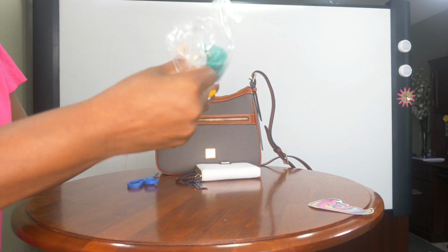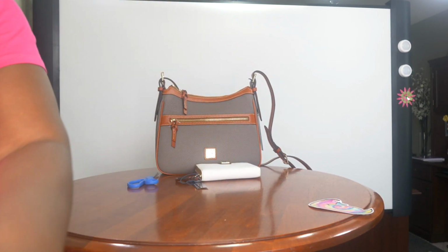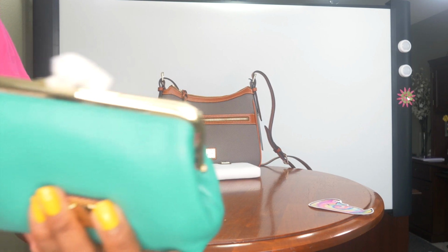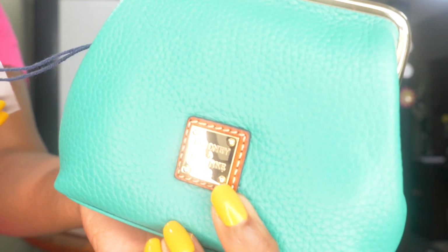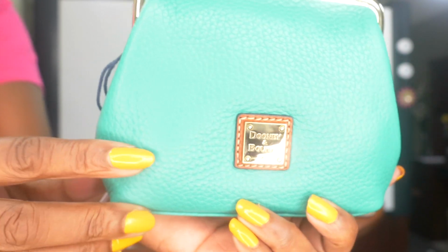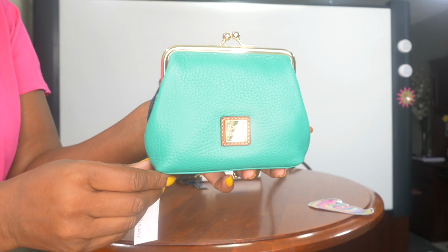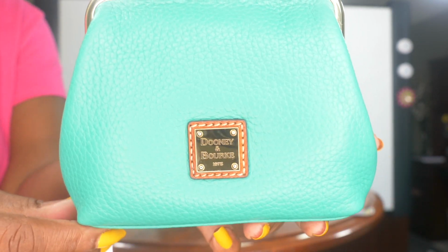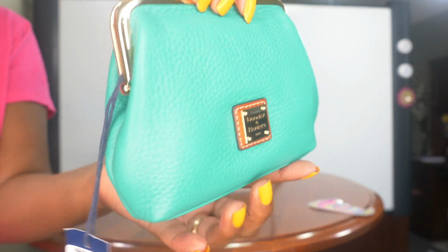And I bought this one for 2 reasons. One, it was on sale. You know how that goes. And then the second reason why I bought it is because of the color. And I think her color is spearmint. How cute is this? So I can't wait to match her up as a pop of color in some of my bags. So the color is what got me.